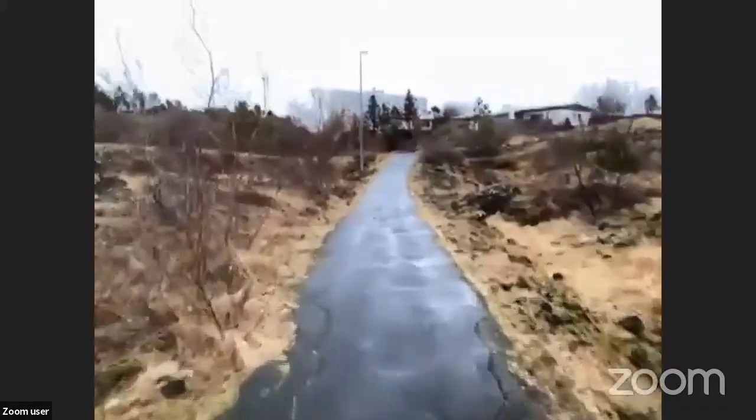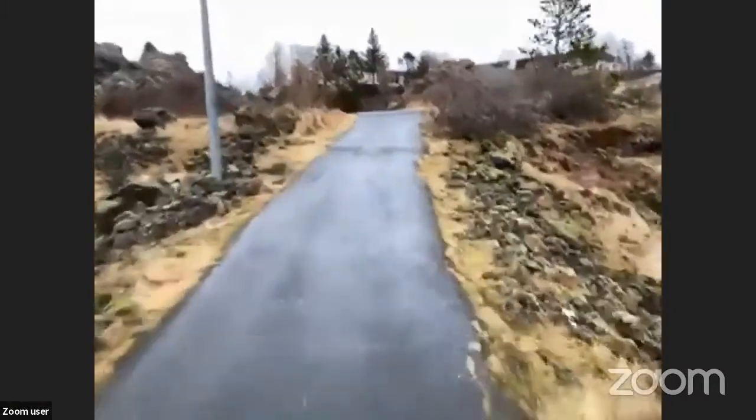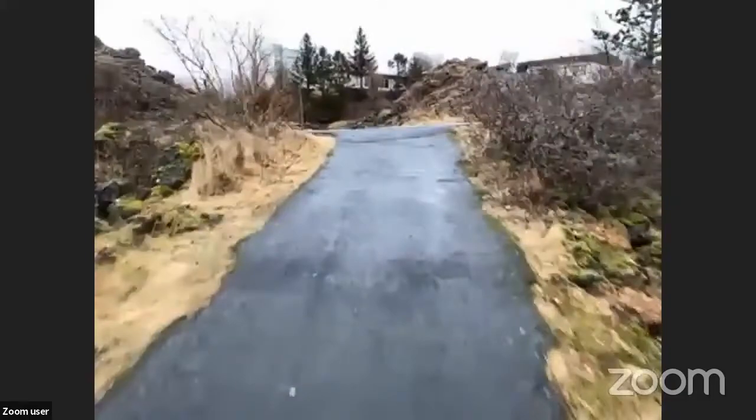Yeah, because this is a public park and there are no garbage cans or anything. It's really nice. And I would assume that because this is a public park, it is taken care of by municipal workers that clean around here.